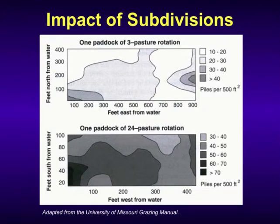This was a study that was done at the University of Missouri, and I kind of feel bad for the graduate student that had to do it, because they actually had to count manure piles. And what they found was that when we had a 3-paddock rotation system, the distribution was concentrated in areas. And when we had a 24-paddock rotation system, the amount of dung piles was much more uniform within a given area, and much heavier within a given area. So one of the benefits, if you've ever looked at a pasture that's rotationally stocked, is you have a better distribution of dung within those pasture areas.